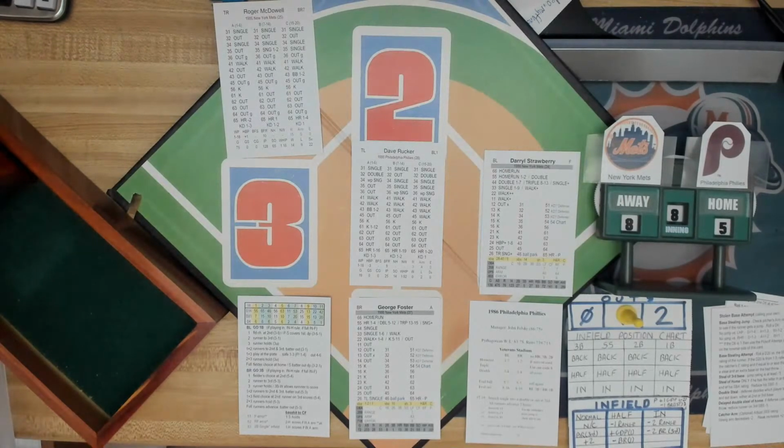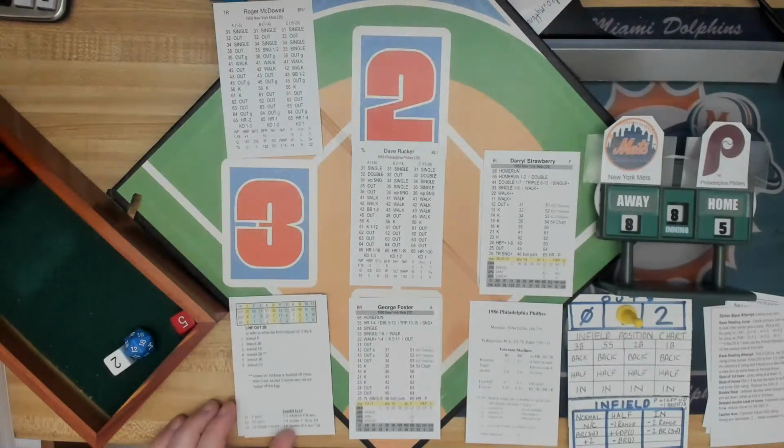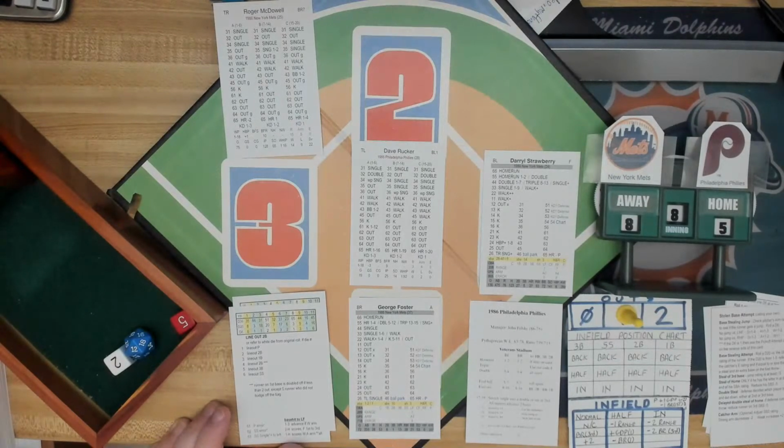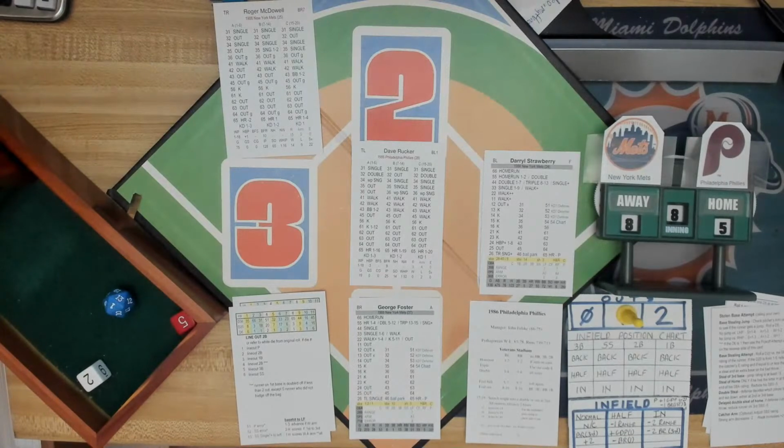Strawberry on first. Here's the pitch to Foster. And that is a 52. That's, again, KD defense. That 12 is not going to fall in Rucker's strikeout chance. So it's a possible error to the shortstop. The ball is hit to Jeltz. His error rating's a 7. And that is going to be a 1. Jeltz is going to make an error.